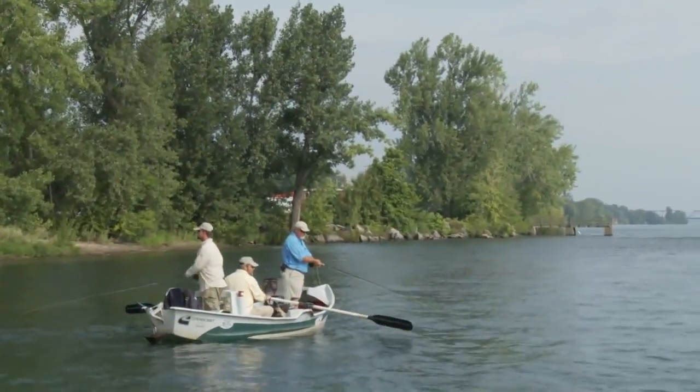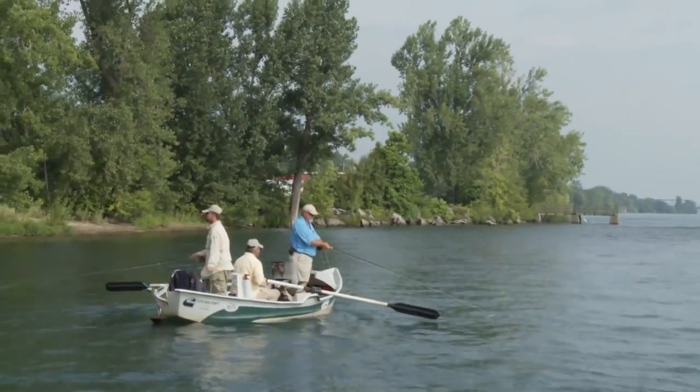The day started off nice and warm and sunny, but it soon became apparent that trouble was approaching. Quickly, we knew it was time to get off the water.